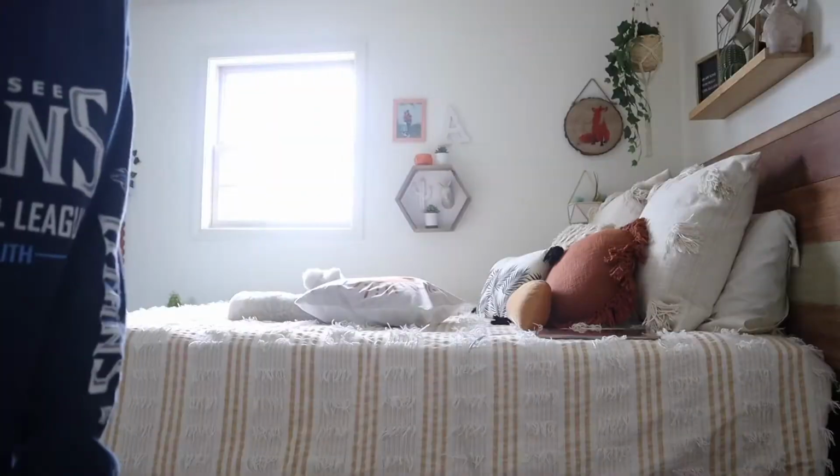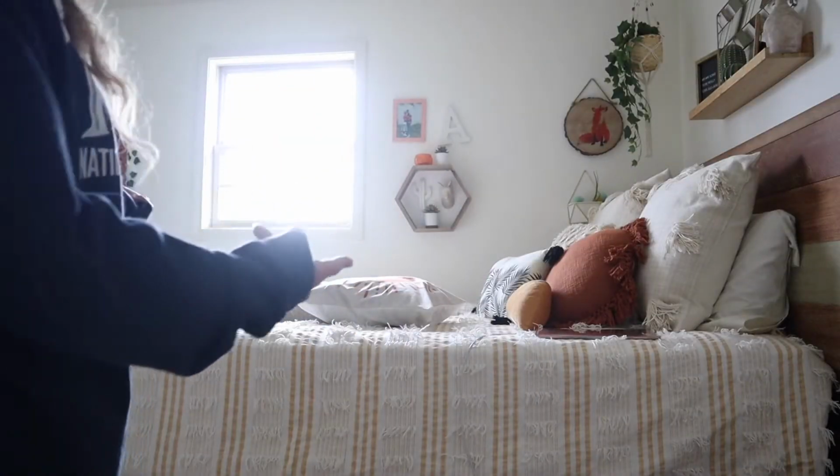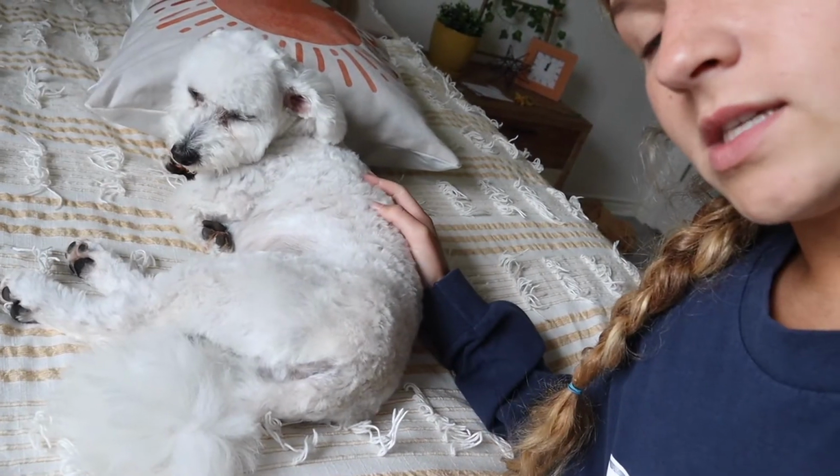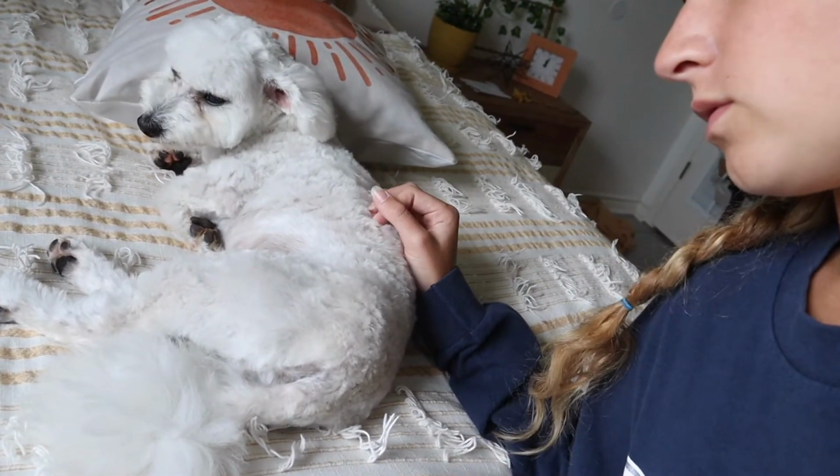Let's get started. Right when you walk in, you're looking straight ahead at my bed where there is a Wally. Wally had a bad fall last night and we took him to the vet. He strained his ACL and so he doesn't feel good right now.